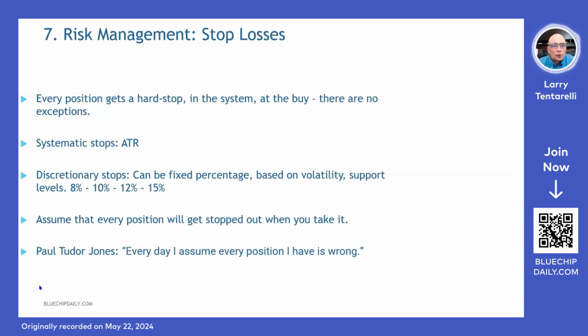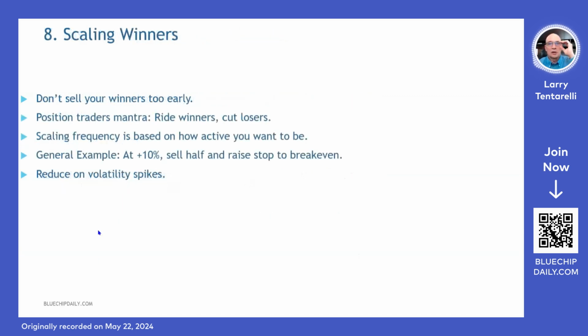And I got this from Paul Tudor Jones. He said every day he assumes every position he has is wrong. I read that probably 20 years ago, and I said, geez, this guy is one of the best in the world, and every day he assumes everything that he has is wrong. That taught me a lot about humility, and not to look at the stock market as a personal attack on you if your positions are wrong, because this guy is one of the best ever. So it helps me when I get stopped out. I don't take it personally.